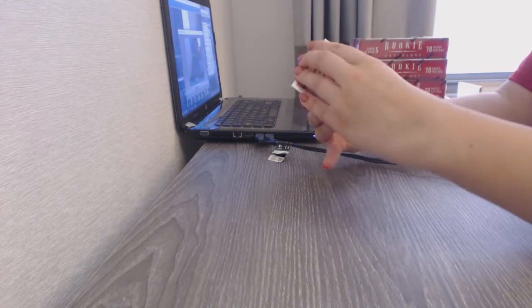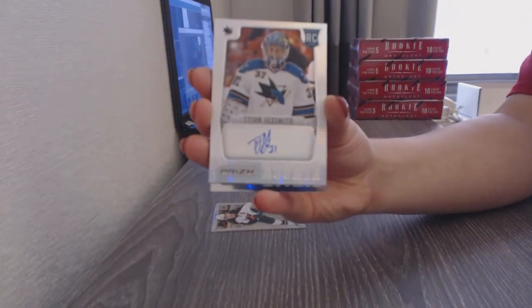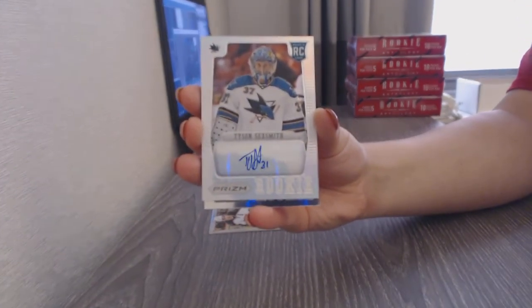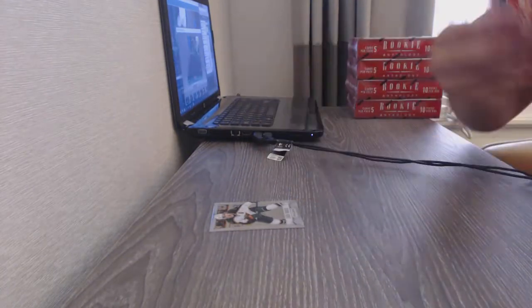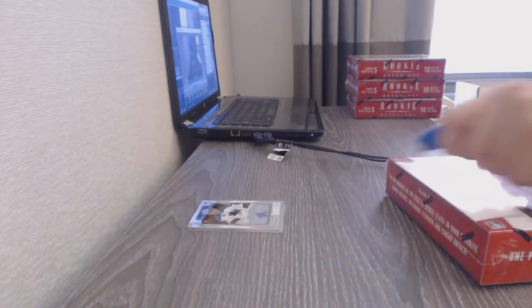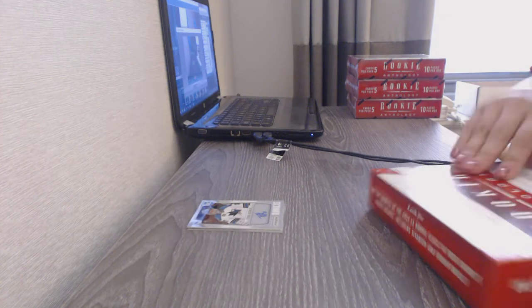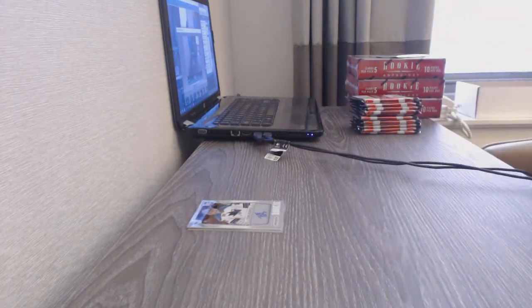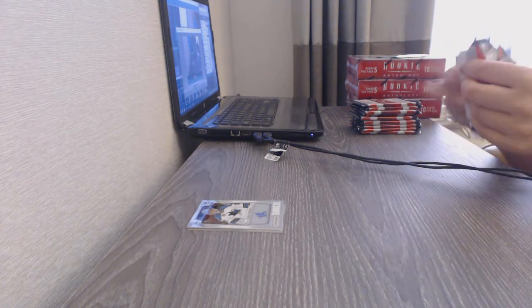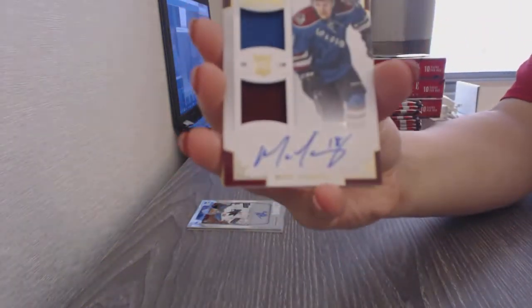We've got a Zach Parise Minnesota Wild Prism Base. A Prism Rookie Auto for the San Jose Sharks, Tyson Sexsmith. And a rookie of Akeem Ali for the Calgary Flames. Mike Connolly, Rookie Treasures Dual Jersey Auto.